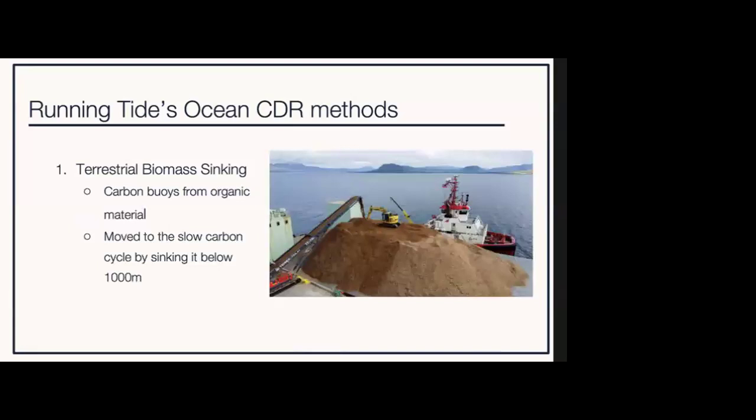So let's talk about terrestrial biomass sinking. That just entails carbon buoys that are synthesized from organic material of natural origin, including carbon-rich forestry and agricultural residue. The removal is strategic, it's targeted from terrestrial systems, and it amplifies the carbon drawdown of forestry and other land use projects. So you're removing something that is just runoff from land.